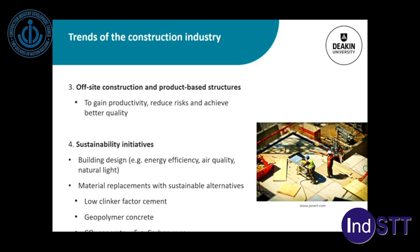There are also sustainability initiatives being carried out in terms of building design, sustainable buildings, as well as material replacement with sustainable alternatives. To reduce the risk of construction, and also to speed up the construction, lighter materials and high performance materials are being increasingly used, and even with main construction materials such as cement, initiatives such as use of low clinker factor cement, geopolymer concrete, and CO2 concrete are increasingly observed.